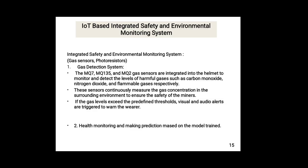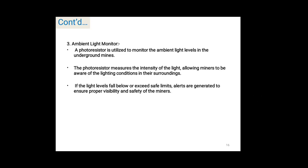Moving forward to the next step, we have decided to integrate gas sensors as well as an LED with a photoresistor for a better model. For gas sensors, we have used the MQ7, MQ135 and MQ2 for harmful gas detection such as carbon monoxide, carbon dioxide and methane. We have also used a photoresistor with LED to control the intensity of the light automatically in the environment.